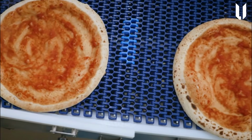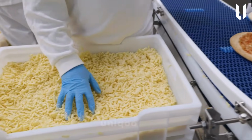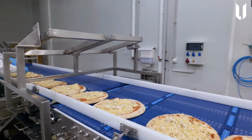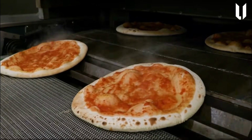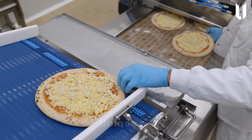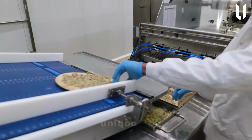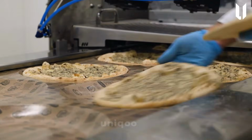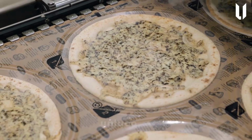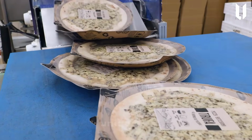A layer of rich tomato sauce is spread evenly, followed by fresh cheese and a variety of toppings like pepperoni, mushrooms, and vegetables. The pizzas are baked in special ovens that give them a homemade texture and taste. Once cooled, they are carefully packed and sent to supermarkets. Customers can then buy them and bake them at home for a fresh and delicious meal.